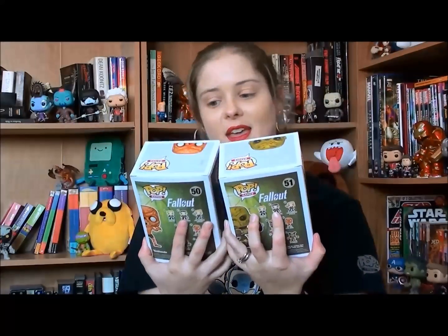I have 2 Fallout Pops because I am working on finishing that line. The only ones I'm missing now are the 2 Wanderers, which is just ridiculous. But I have today a Feral Ghoul and a Super Mutant, and they're pretty cool. I like the Super Mutant a lot, but the Ghoul is cool as well. I have a glowing one downstairs, but this is the basic one.